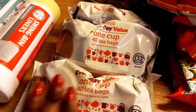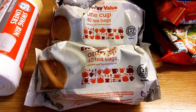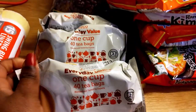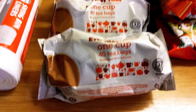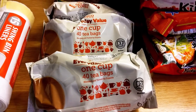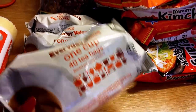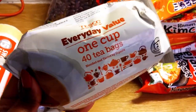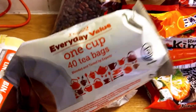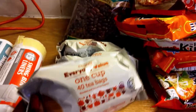And then here I have tea bags. These are the best tea bags. If you like your tea without milk, these tea bags are literally great. I like a really strong black cup of tea sometimes with no milk. And it's hard to get tea bags that can give you that cup of tea without milk and still taste nice. These are Tesco value ones. They're like 25p a pack. And honestly, they're the best tea to take if you don't want any milk in it.